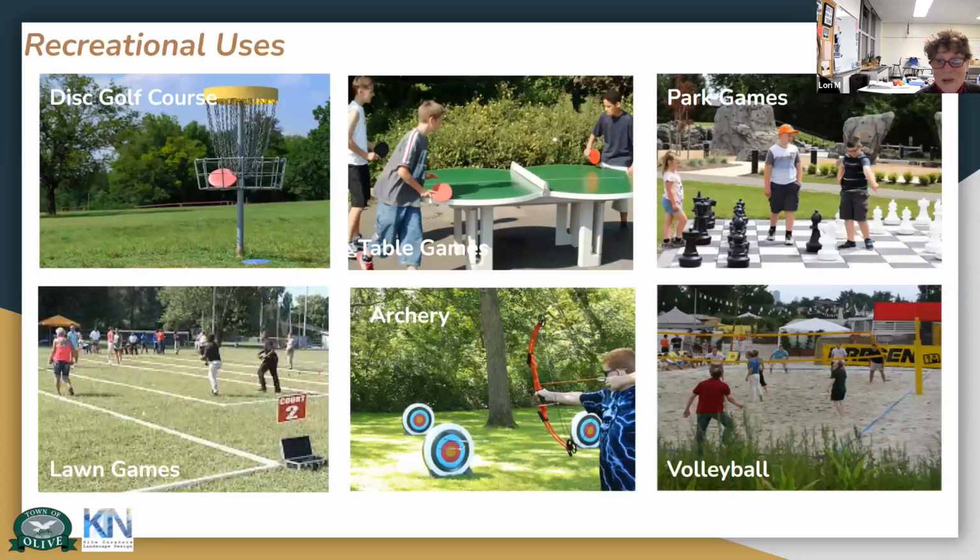So here's the first. These are pretty self-explanatory, I think. But when we're thinking about games and lawn games, we can be really creative in terms of what we do, what's movable, what's portable, what's seasonal.